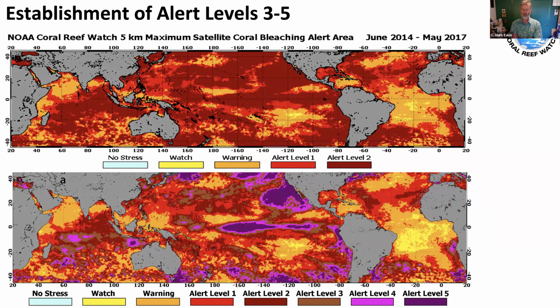And a few in the eastern Indian Ocean areas off of Australia, and a little bit up in the Marshall Islands and Micronesia. But there really were not that many reefs that were hit at that time by those higher heat stress levels.